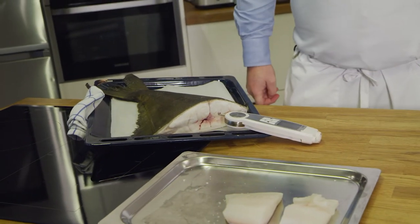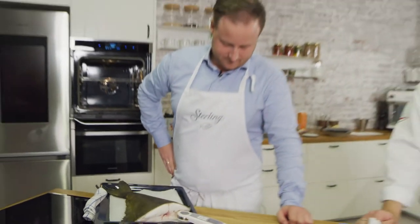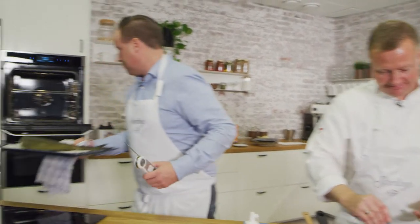And what was the temperature again? It's 48, 49, 50. And now we are on 18. So we have some time left, huh? All right. I will put it back in.